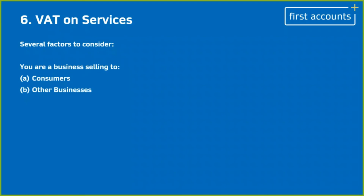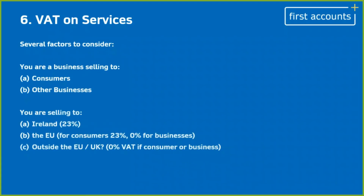Okay, VAT on services. There is a different treatment for VAT on goods versus VAT on services. So again, several factors to consider. You are a business selling services to consumers, or selling it to other businesses. You're selling it in Ireland, you might be selling it in the EU, and you might be selling it outside the EU. So if you're a business selling services to consumers in Ireland, again, you charge VAT. Whenever you're selling anything, goods or services to consumers or businesses in Ireland, always charge VAT. Pretty much is the golden rule.